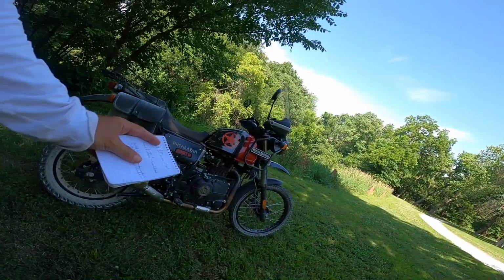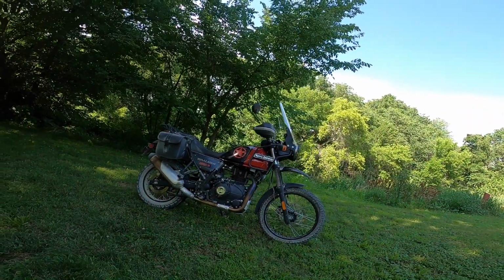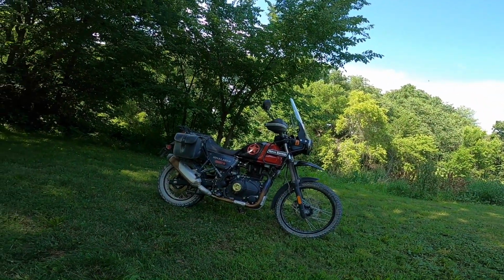I've not had any trouble with the brakes, zero problems with the suspension. The motor, other than the stalling problem, has been an absolute charm.